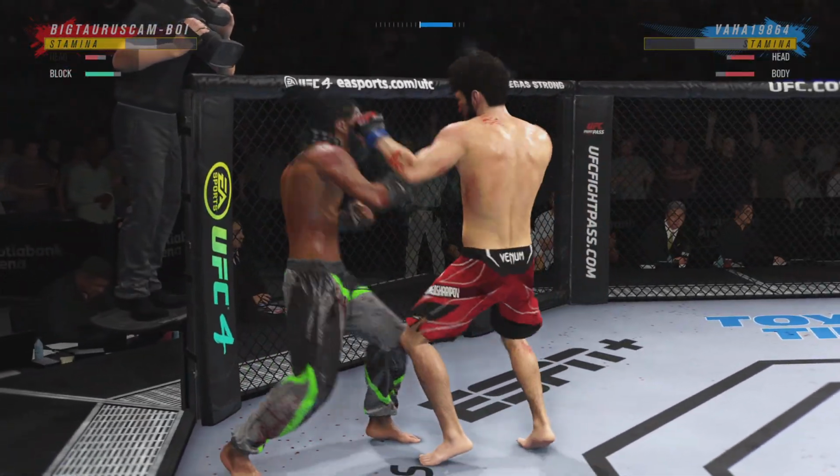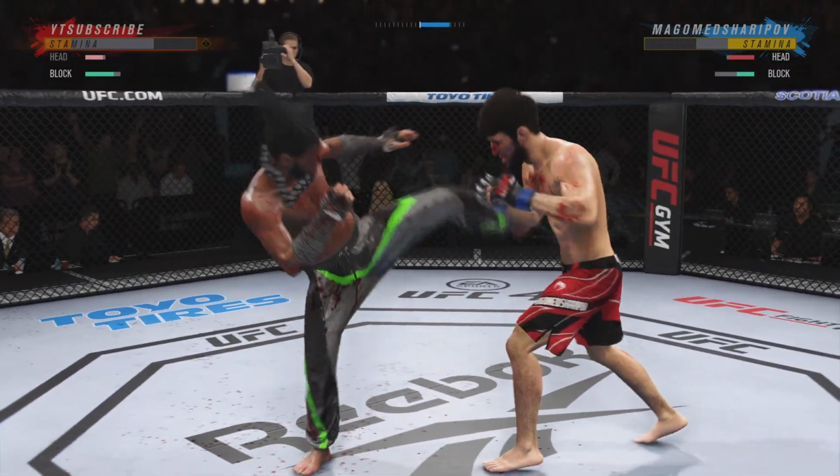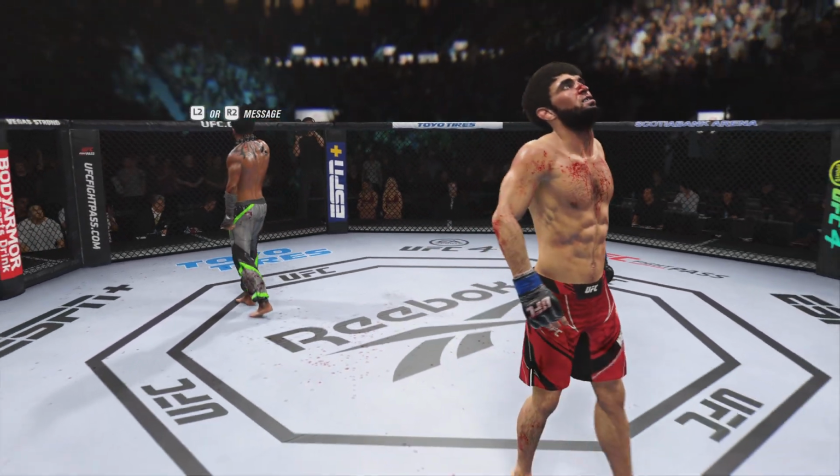Starting to do some really significant damage to the body here. Another strike lands there. 10 minutes in the books. All right, so that's the end of the round.